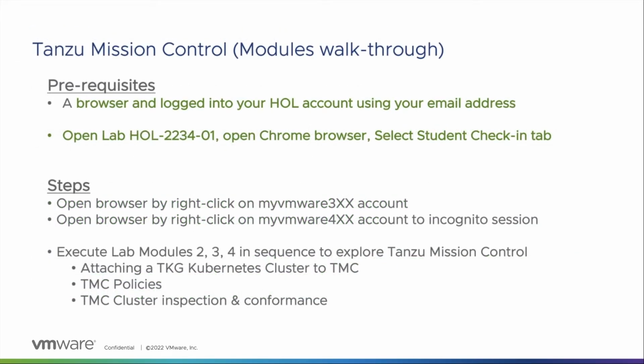So just to be sure we're all on the same page here, make sure you've got a browser and you're logged into your HOL account using your email address. And once that lab is open, and I'll bring up a demo of that in just a second, I want to make sure that you're selecting on the browser the student check-in tab. At that point, when you enter your email address for your HOL account, you'll see two accounts created for you in Tanzu Mission Control.